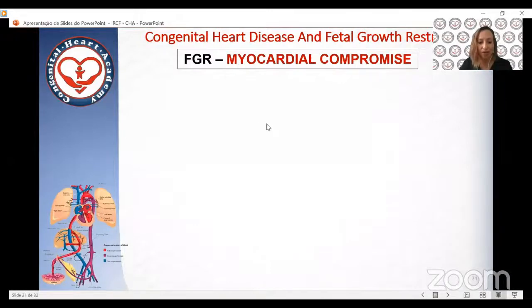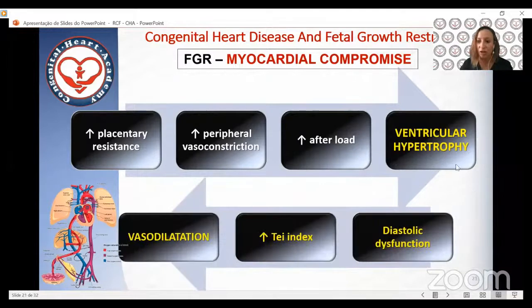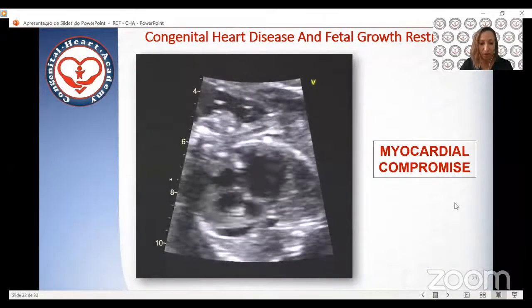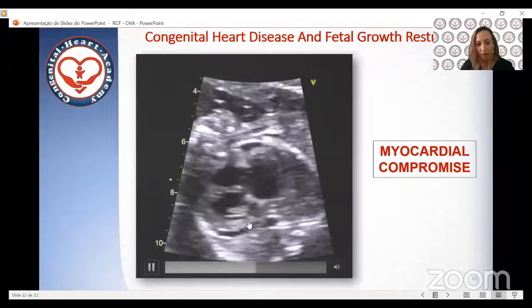Specifically regarding myocardial involvement, the placental resistance causes peripheral vasoconstriction and increased peripheral vascular resistance, cardiac afterload, and consequently ventricular hypertrophy, diastolic dysfunction, an increase of the Tei index, and in the end, vasodilation. This is a restricted fetus with myocardial hypertrophy, dilatation, and dysfunction.